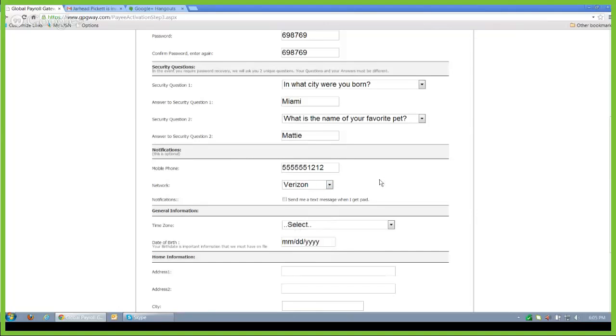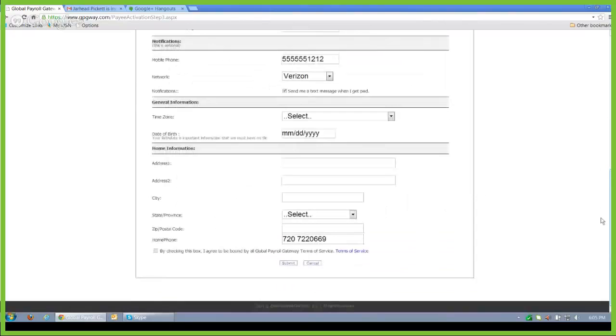What this does is notify you by text, if you choose, and by email when you are paid, or whenever you need to get an update from GPG. It'll do it through whatever you have chosen. So I'm going to click here, send me a text message when I get paid. And for time zone, just pick anything here. And date of birth. Whoops.